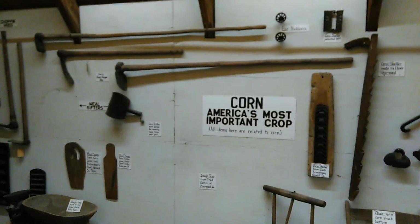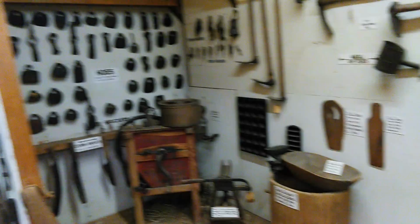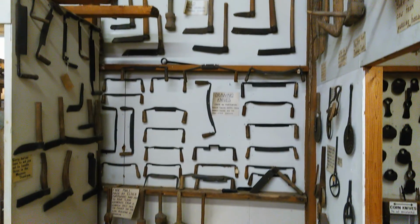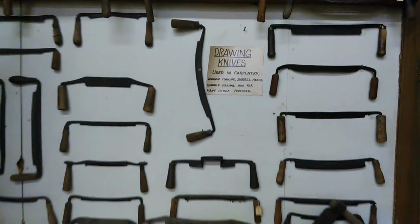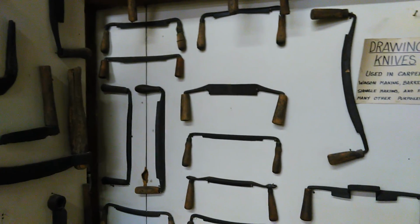The things it took to harvest corn, and it is America's most important crop. Some cornfields were measured in how many gallons they could get out of an acre. A bunch of drawing knives. My goodness. Wow. I hope my unplugged woodworking guys are seeing this. Look at that. All kinds of froes. You use the froe for riving shingles, barrel staves, splitting staves.